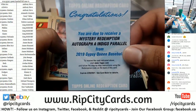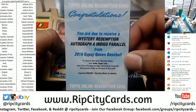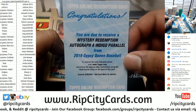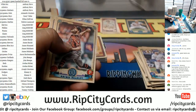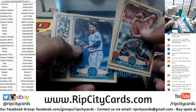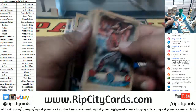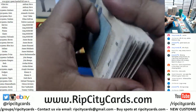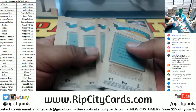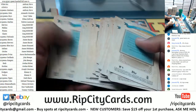Nice. A Mystery Redemption autograph Indigo Parallel from Gypsy Queen. Very nice. The Mystery Auto will be randomed, since that does not have a team designation. It says so in the checklist, if you want to go ahead and check that out. But it is going to be random amongst everyone. That could be a big time name right there.